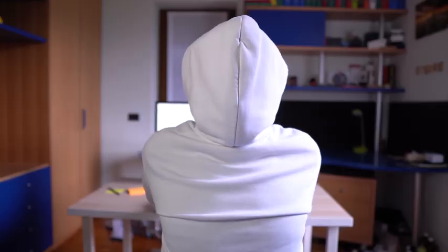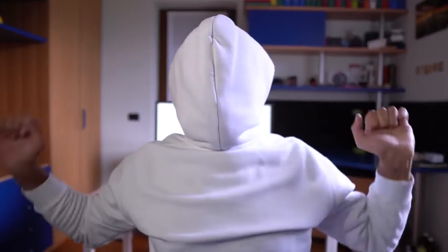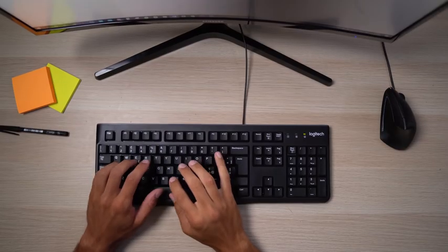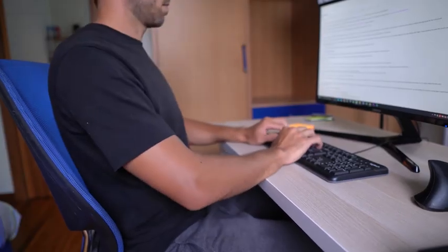The first thing I had to fix is the posture. Sometimes I find myself in weird positions after a long typing session. And this not only can hurt your back, but it actually makes you slower at typing. We should align our back to the chair, bending our elbows and keeping the feet flat to the ground.